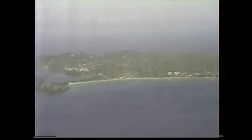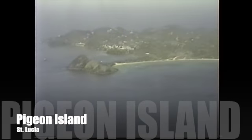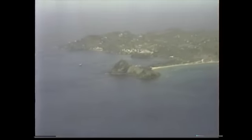Pictured here is Rat Island, and then we move on to Pigeon Island National Park. Inhabited since the time of the Arawaks, Pigeon Island on the northwest coast was a pirate's lair in the early days of exploration, a strategic fort of the British in the 18th century, a quarantine station, a whaling station, and a U.S. naval station. Today, it is a park.